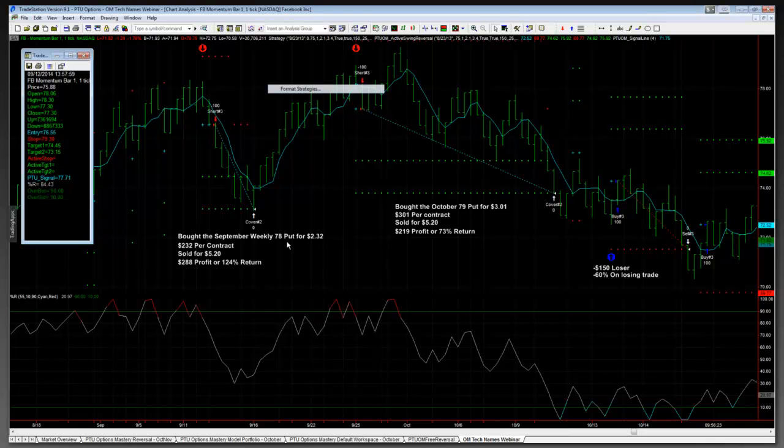So if we move forward a couple of days and Facebook sells off $3-4, I have the right to sell 100 shares at 78. So essentially, for $232, we're controlling 100 shares of Facebook. That's that great leverage that we talked about. It's probably a pretty safe statement to make that we can all afford a trade for $232.